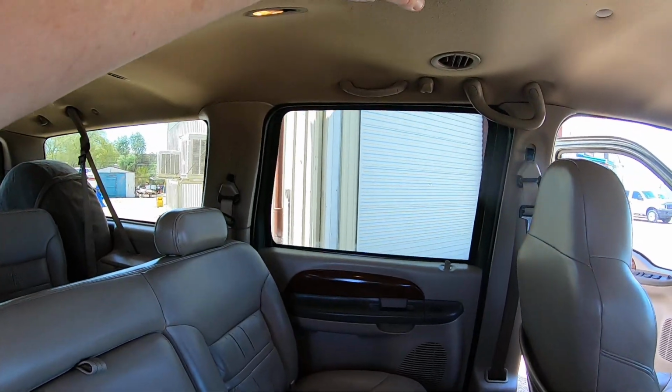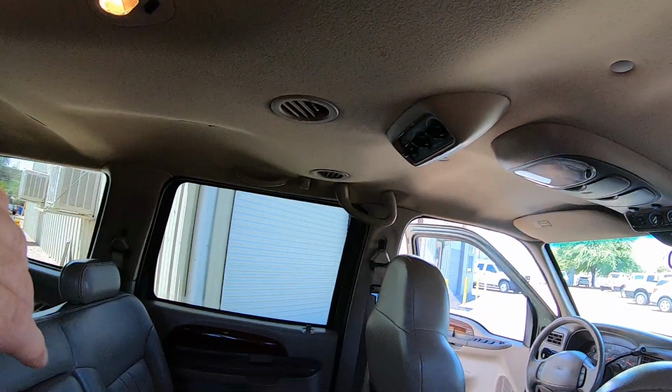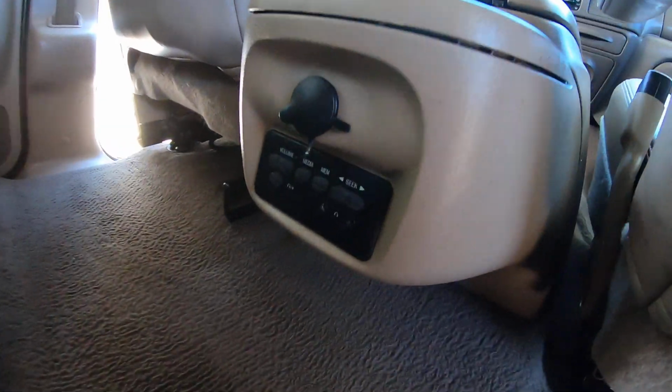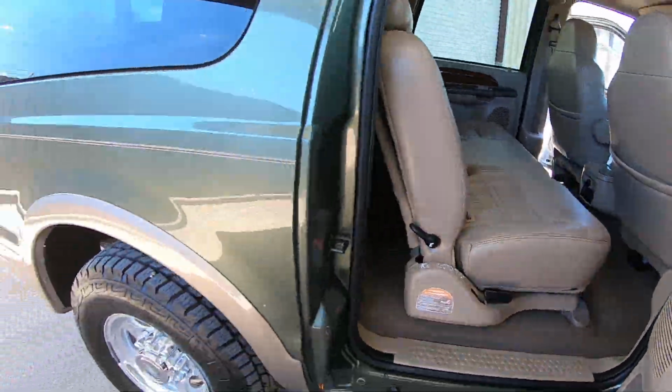Air is blowing ice cold. There's your controls. Yeah, that's nice. Boom. Got some headphone plugs back here. This is a nice rig, really nice rig.